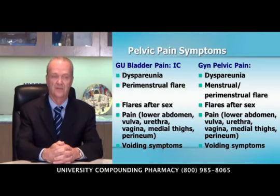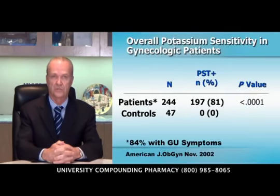So we had 4 gynecologists do potassium sensitivity testing on patients coming in to see them, and they took them serially, so they did not select patients. We had them screen their pelvic pain patients for potassium sensitivity. At the same time, give them a symptom questionnaire which called out bladder symptoms of frequency and urgency. But we did ask them how many times a day they voided. And what did we see?